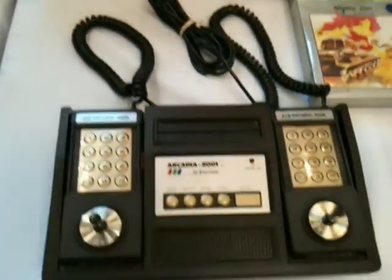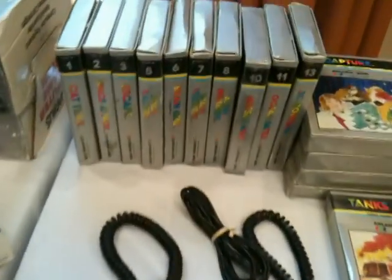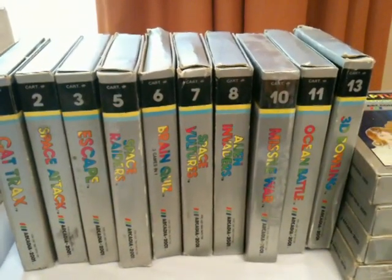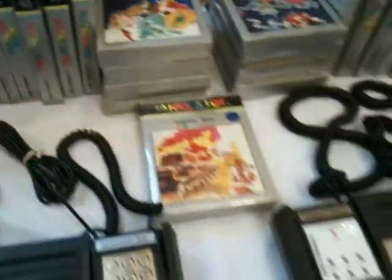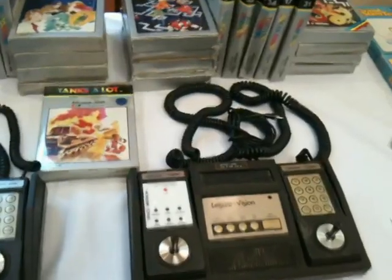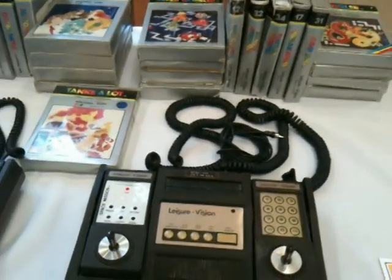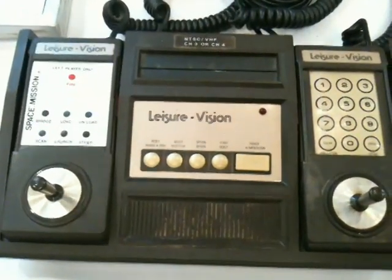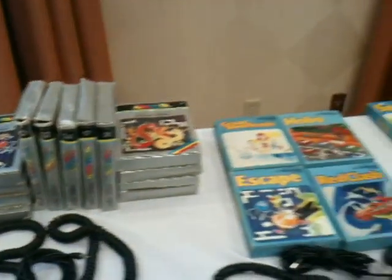Got the Arcadia 2001. And I have a game that is listed as vaporware. The 3D Space Attack. Ward Shrake in the collector's manual says, I won't even give this the honor of calling it real. Found one in Italy.